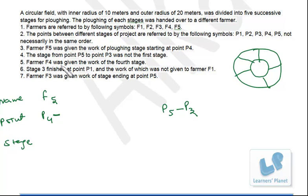Okay, farmer F4 was given the work of the 4th stage, F4, and this is 4th stage. Okay, stage 3 finished at point P1 and the work of which was not given to farmer F1. Stage 3, I assume stage 3, and it finished at point P1, so dash P1. Okay. Then farmer F3 was given work of stage ending at point P5. So I write down farmer F3 and stage ending at point P5. Okay.